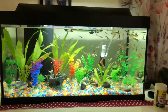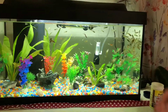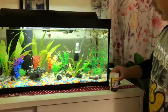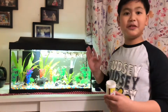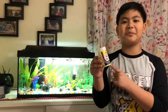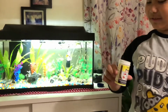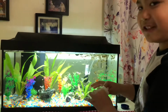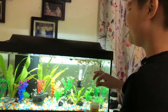The mothers have made lots of offspring, which is how the population of this tank will grow. Alright, we are going to be feeding them from this top. This is the fish food that we are going to be using to feed the fish. Alright, let's get a nice little pinch of fish food.